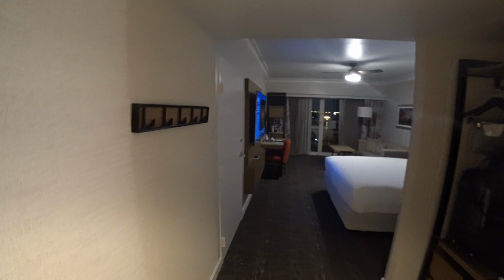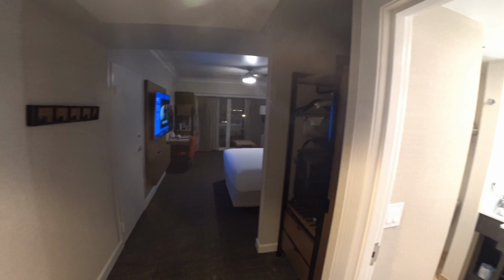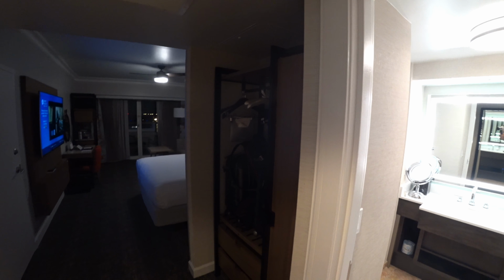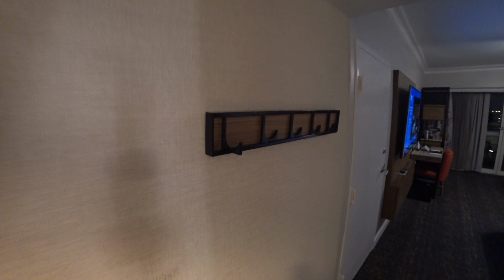When you first walk in, you're greeted by a large mirror and an open closet system. Here on the wall, I thought this was kind of clever. You have a coat hook with hooks that pull out. There's plenty of room for your hats and coats.